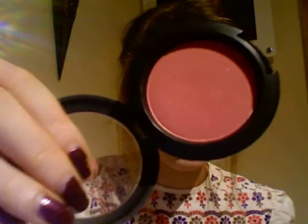The next thing I got is from MAC, and this is a blush in Dolly Mix, and it looks a lot brighter in real life than it does on this, so that's a bit misleading, but it's very bright pink, much brighter than it appears. I like this. It's very good if you just use a light hand and gently rub it in. So that's that.